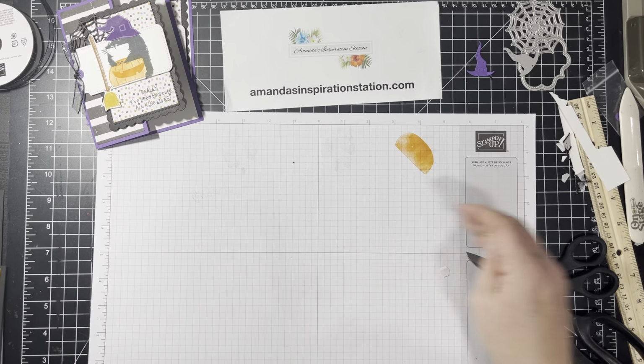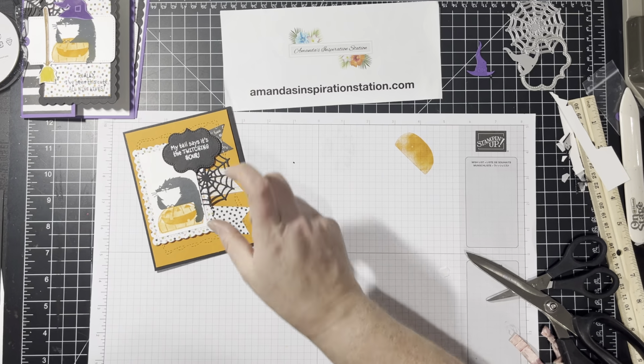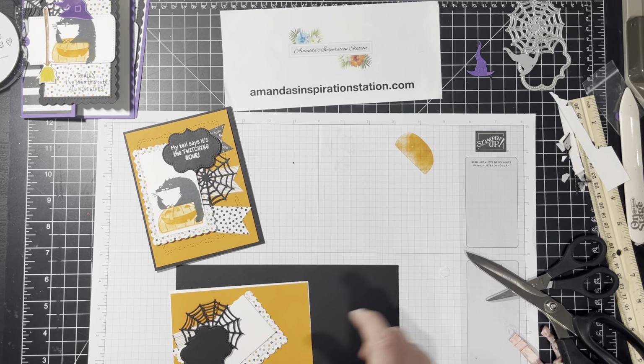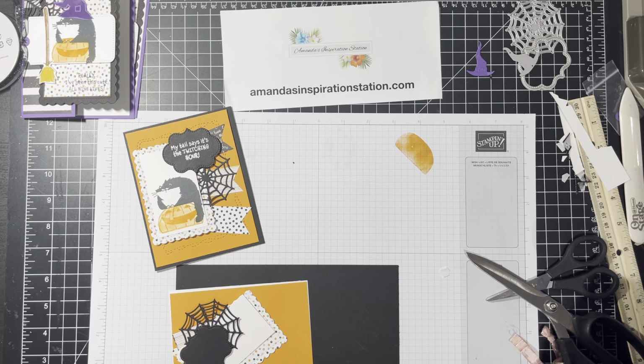All right. So for the next one, we're actually going to do some embossing, which I just realized I might have to get out my white embossing powder because we are using white, not clear. Give me 2 seconds to grab that. I have it. I forgot to put it at the table, so I have it now.